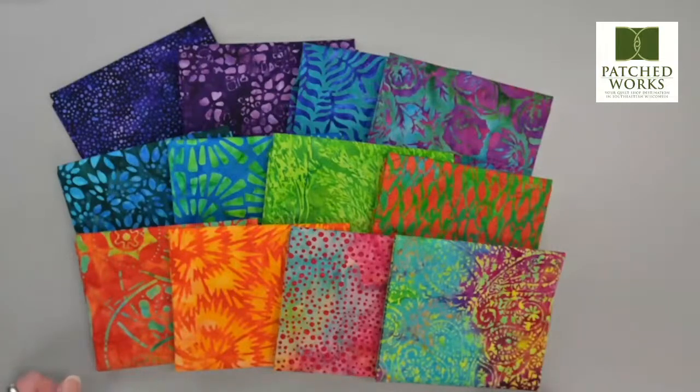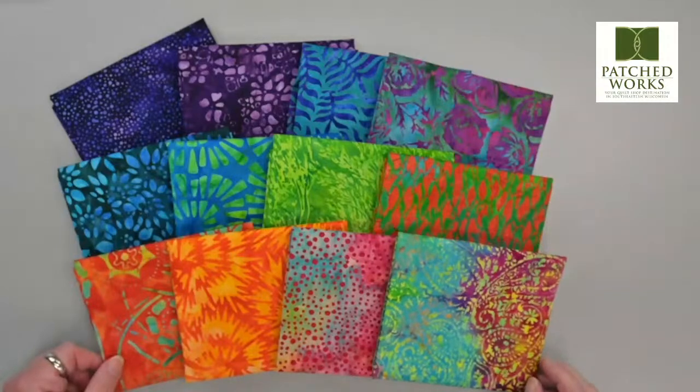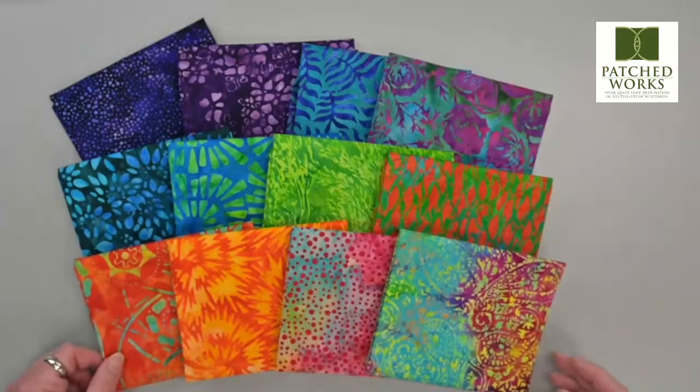12 fat quarters is 3 yards of fabric. 3 yards of fabric used all by itself. It can make a lap size quilt, and if you pair it with a background fabric, you can get a whole lot more. I am super excited that we will be sharing with you starting next week.